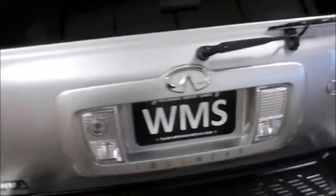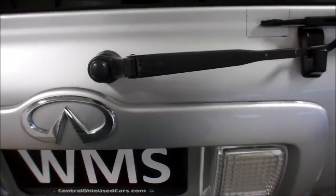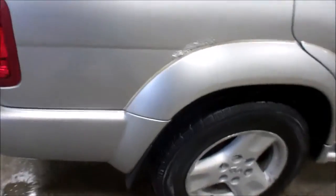Back seat's in really good shape. You'll notice there's some rust. You'll notice a few more rust bubbles right there.